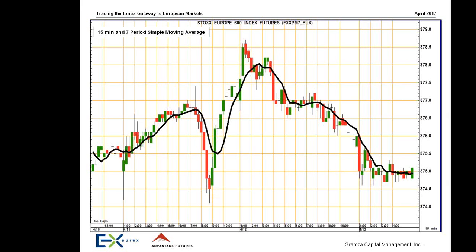Now, the third thing I want to mention to you on this chart is this moving average. A 7-period moving average means that the software program counts back 7 periods of time and uses the closing price to calculate that average price. You can see here we basically went sideways for a while, so the average of these 7 periods is pretty much right in the middle of that range.